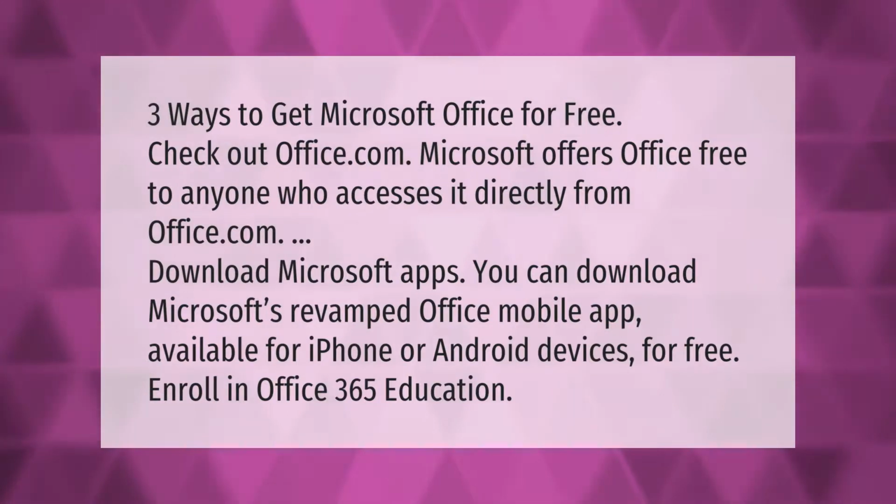3 ways to get Microsoft Office for free. Check out Office.com. Microsoft offers Office free to anyone who accesses it directly from Office.com. Download Microsoft apps. You can download Microsoft's revamped Office mobile app, available for iPhone or Android devices, for free. Enroll in Office 365 education.